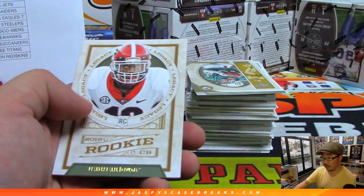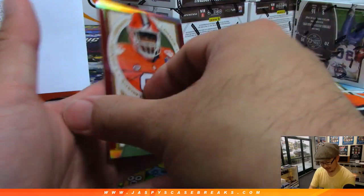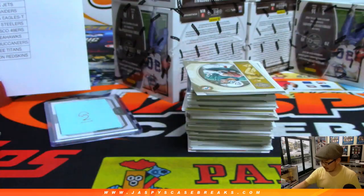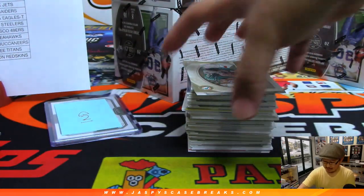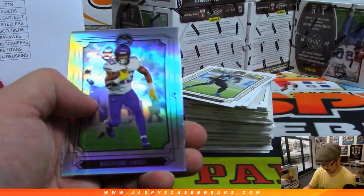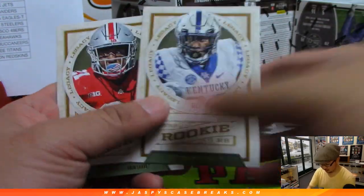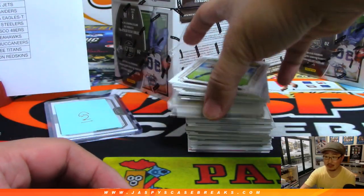Out of 299, Larry Fitzgerald. Edward saying the Bucks are up by 10. That's good, I'm on the Bucks, Bucks minus 7, and I took the under as well, 214 points. There's David Sills for the Bills. That's how I remember that one.